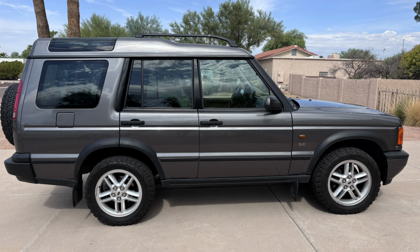This starts way back at the end of June of this year, this summer. I was scrolling through my phone, smoking a cigar, and I came across a Facebook post, and it wasn't a marketplace listing. It was just a Facebook post in the AZ LRO Facebook group, and it was a guy who had a gray 2002 Discovery 2 that he was selling for $1,500, which is cheap to begin with.